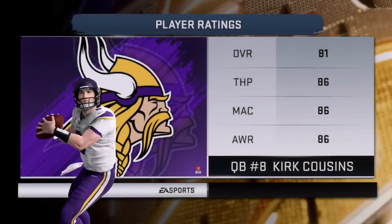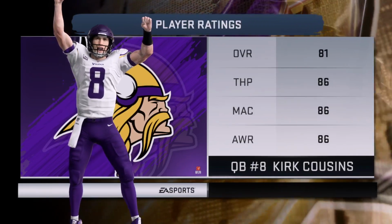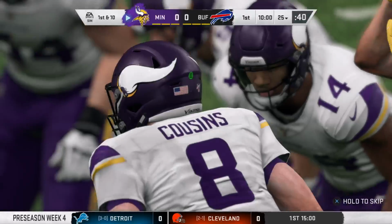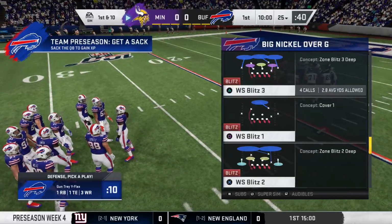Out come the Vikings with Kirk Cousins leading the way. Cousins surprisingly efficient in his first season as a member of the Vikings. He hit on better than 70% of his passes, second only to Drew Brees, and was actually just the 6th ever NFL quarterback to finish a season above that 70% mark.